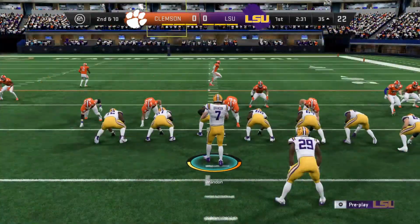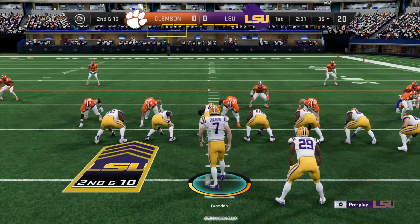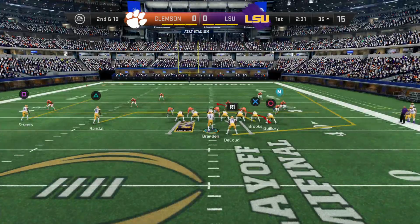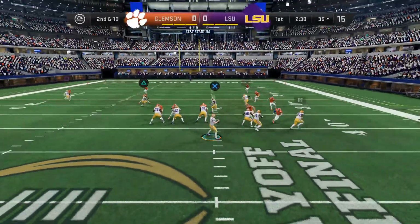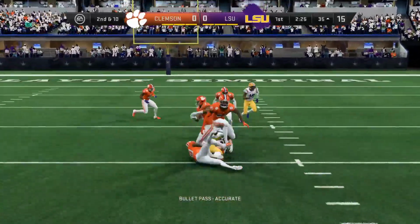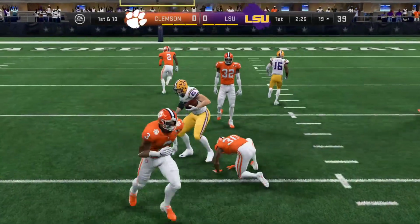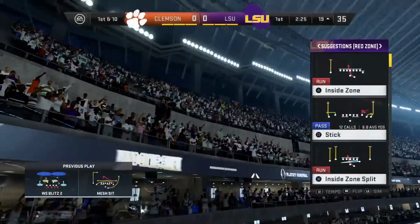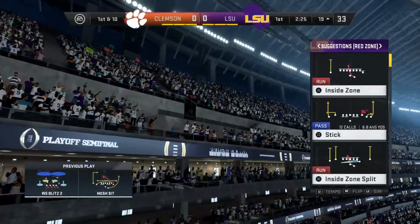Here's 2nd and 10 now from the 35. To throw again. Brandon. Wide open receiver, complete. And inside the 20 before he's brought down. 16 yards, a 1st down.